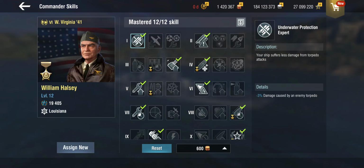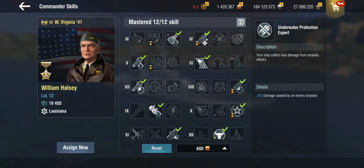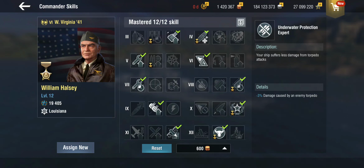Commander skills. You don't really have to worry about an awful lot because the ship doesn't have any ship skills that you need to care about. So what I'm doing here is just an HP tank build, and I am actually using the close quarters combat expert because most of the time I'm not moving very quickly, but I am getting myself into just point blank range and just blasting people in the face with this thing.